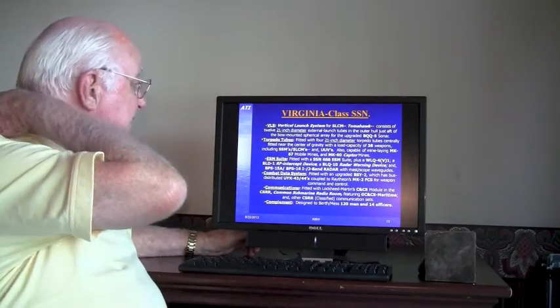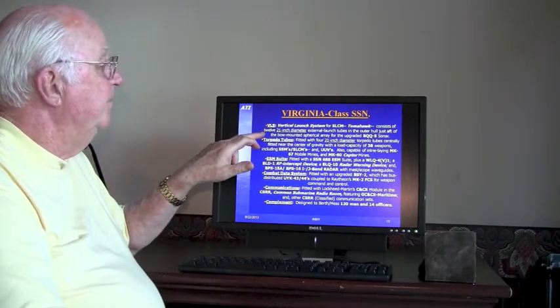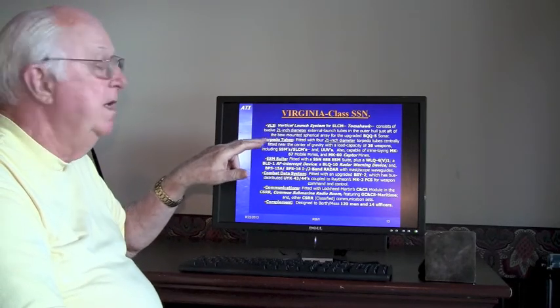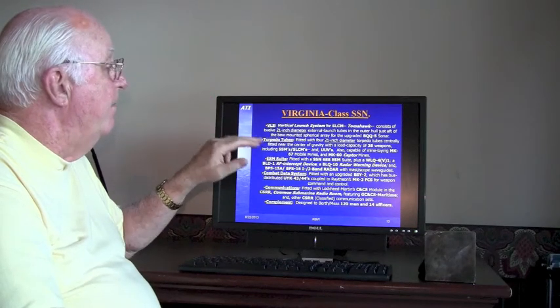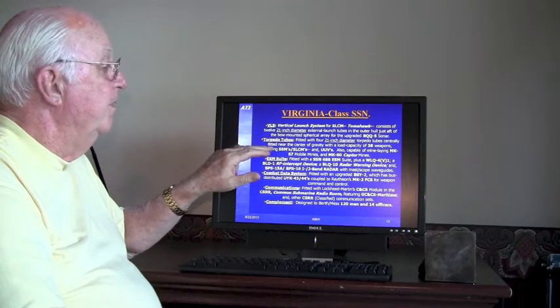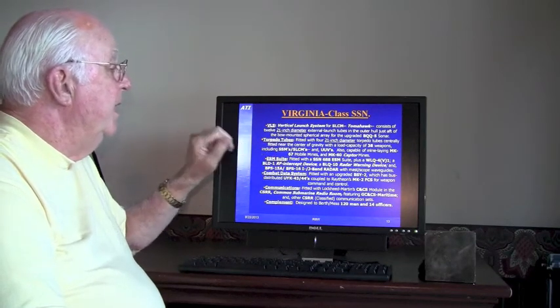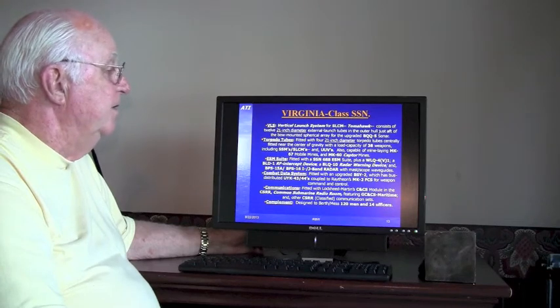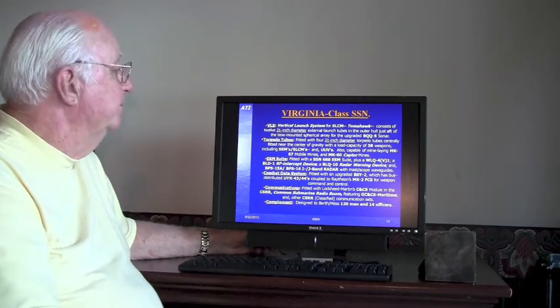The Virginia class, as I said, has vertical launch systems for the submarine-launched cruise missile, the Tomahawk: 12 21-inch diameter external launch tubes in the outer hull just aft of the bow-mounted spherical array for the upgraded BQQ-5 sonar. They have 4 21-inch diameter torpedo tubes centrally fitted near the center of gravity with a load capacity of 38 weapons.